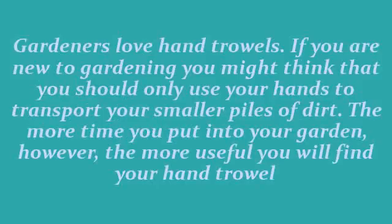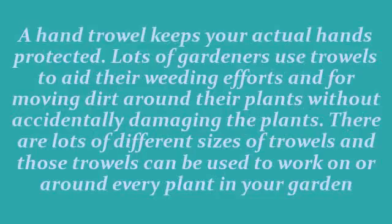Gardeners love hand trowels. If you are new to gardening, you might think that you should only use your hands to transport your smaller piles of dirt. The more time you put into your garden, however, the more useful you will find your hand trowel. A hand trowel keeps your actual hands protected. Lots of gardeners use trowels to aid their weeding efforts and for moving dirt around their plants without accidentally damaging the plants. There are lots of different sizes of trowels, and those trowels can be used to work on or around every plant in your garden.